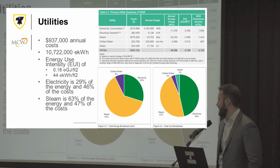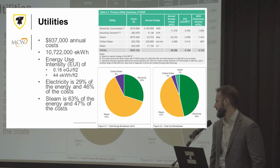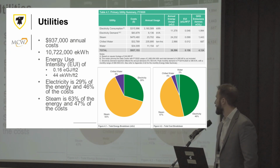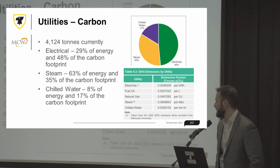Electricity makes up 29% of the energy and 46% of the cost, and steam is largely the rest, making up 63% of the energy and 47% of the cost. In terms of carbon intensity, the building emits over 4,000 tons of CO2 equivalent annually. So it's a big goal with this project to reduce that, of course.